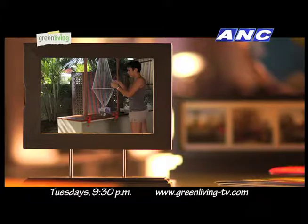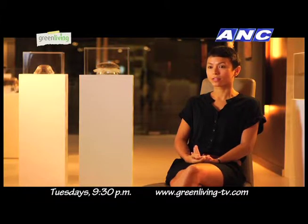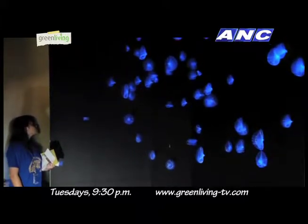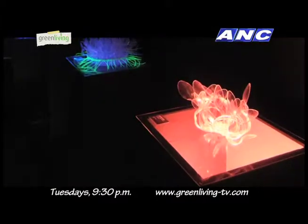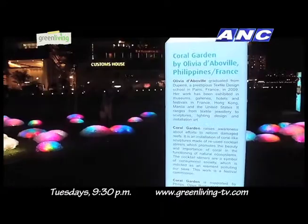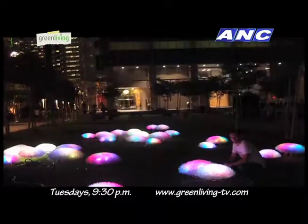Aboville's love for the sea is evident in her textile sculptures, which have been exhibited here and abroad. My most significant exhibit is probably the one at Ayala Museum that I had 3 years ago, called Chasm of Fantasies. The art pieces that I showed at Chasm of Fantasies were all inspired by the deep sea creatures. So I really wanted to give this sense of the experience that I have when I dive. In March 2012, I was really fortunate to exhibit in Singapore for the iLight Festival.